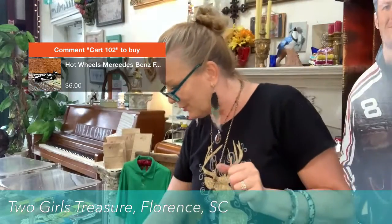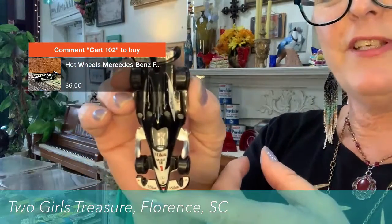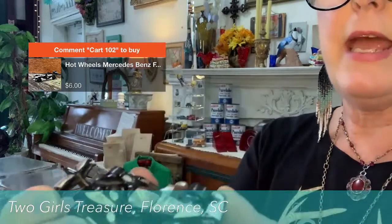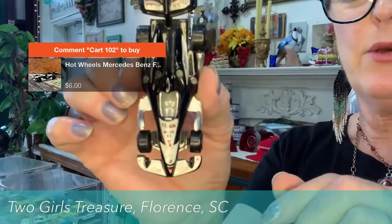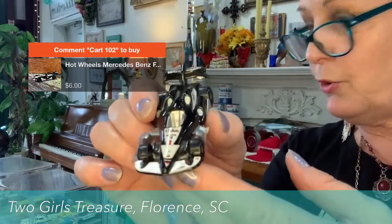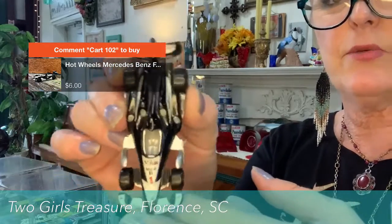What's 102? The Mercedes-Benz Formula One car. This is so cool. Listen, a black and white race car is just bad to the bone. This has dual wings on the back of it. It has Mobil 1 Mercedes-Benz. It has something I can't see because the print's so small. This is the open wheel Formula One Hot Wheels. This is $6. This is cart number 102. Cart number 102, you need to make sure you get this. Don't let it get by.